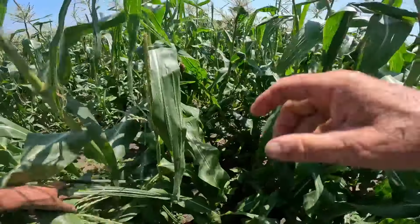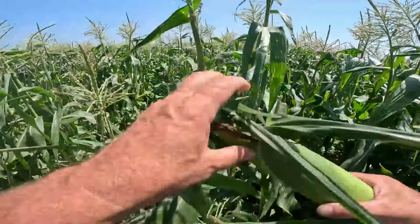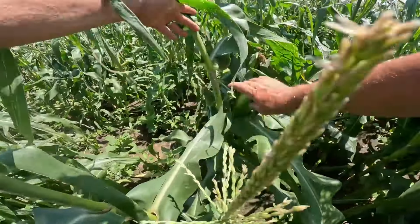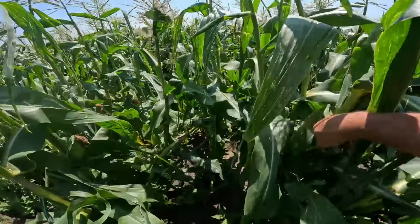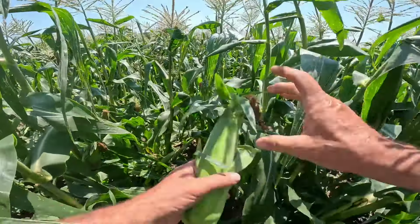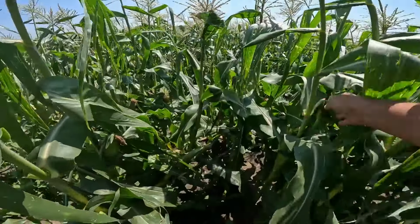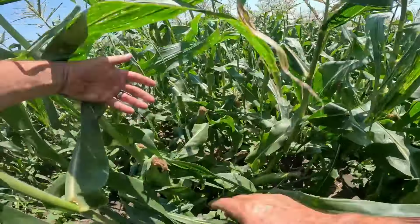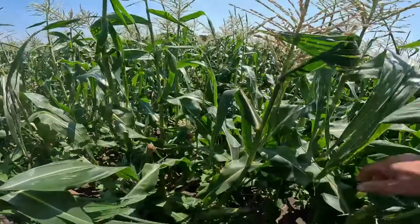There's a small ear. Really nice. Yep, good ears. Most of these are ready. And they're nice and big. Again, another nice big ear. The second ears are kind of puny there, so we'll keep on going.